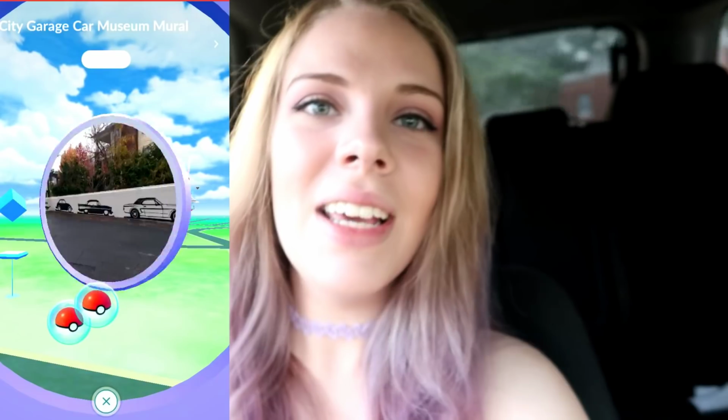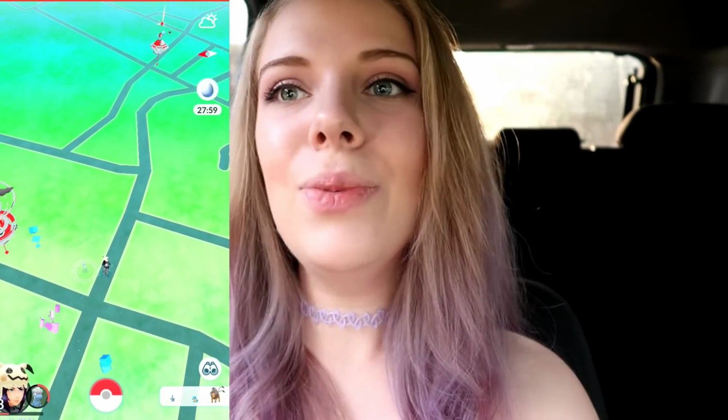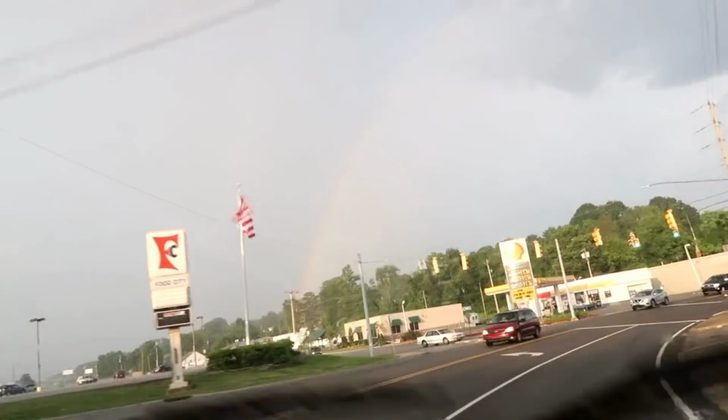We're downtown right now. I'm just spinning some PokeStops, and we're gonna go on a shiny hunt. We're gonna drive around town and go to some parking lots and things like that. Any place that has a lot of spawns, we're gonna try to get a shiny Shellder today, as well as a shiny Wimpod or any other shinies that might happen to pop up. But it's gonna be really exciting, so let's get started.